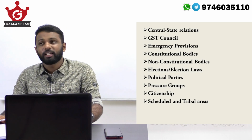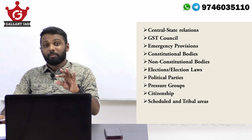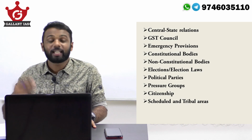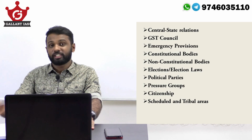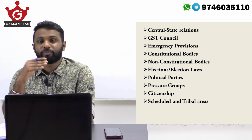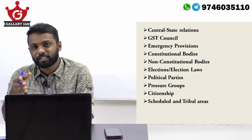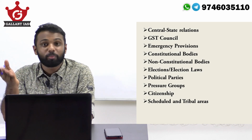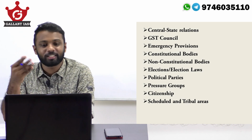Regarding constitutional bodies, see, constitutional bodies means the bodies which are established under the provisions of the constitution. That means those bodies have more importance than other bodies. For example, the Election Commission of India, Finance Commission, or CAG. So when we're dealing with the constitutional bodies, we will be studying the concerned officers, powers and functions, appointment, removal, everything in detail. Again, non-constitutional bodies like, for example, NITI Aayog, which is an executive body, or the National Human Rights Commission, which is a statutory body, that means a body established by an Act of Parliament. We'll be discussing in detail.